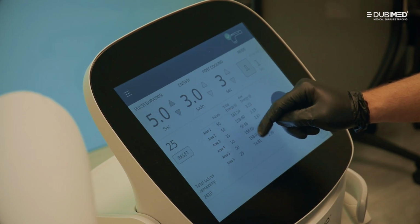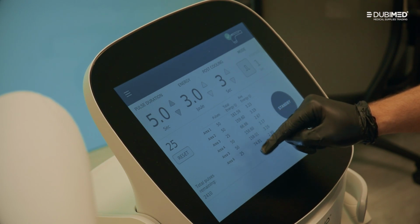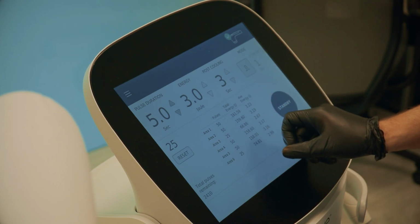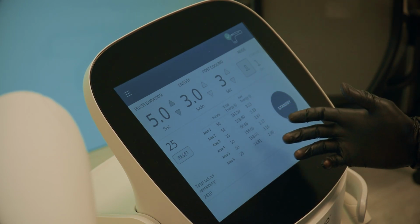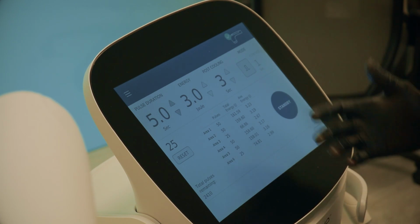This would be the right side cheek, right side neck, right side eyebrow, again left side cheek, left side neck, and left side eyebrow. And we can get an estimate of exactly how much energy we implemented in each side. And that's about it.